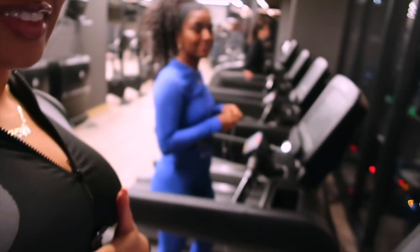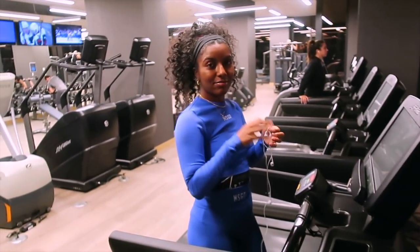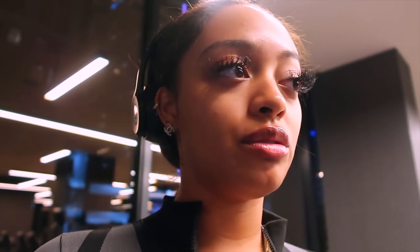Okay, so we're in the gym. Miss Shanice, her new fit. So we're gonna start off with a minute of walking with no incline, walking at like 3.0, and then we're gonna hop off to the sides and crank up the speed. I'm gonna do like 7.5 or higher. You could do between 6.8 and 7.2 if you want.